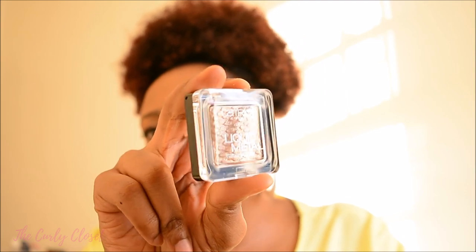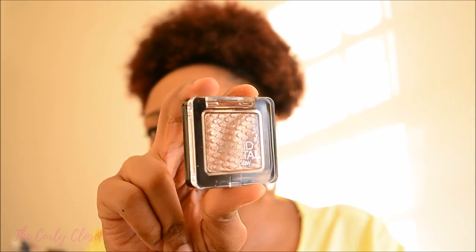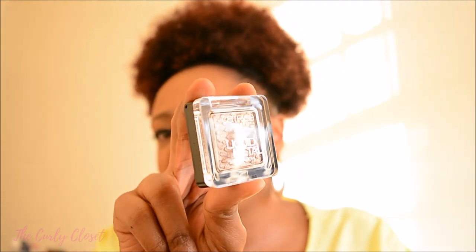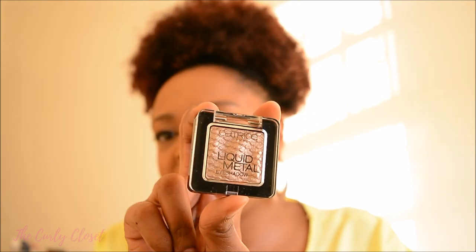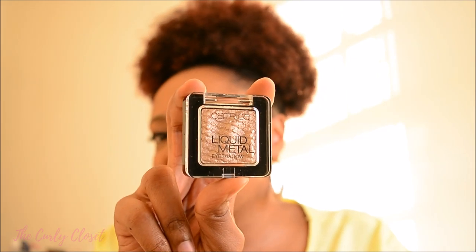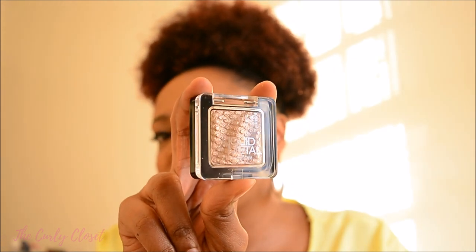I'm going to turn it this way so you can kind of see the colours, the shine. This says Liquid Metal Eyeshadow. This is a really nice colour and I really love gold as an eyeshadow colour, so I'm not sure if I'll be keeping this or not. But it's also a really nice colour that you could use as a bit of a highlighter if that's what you really wanted to do as well.